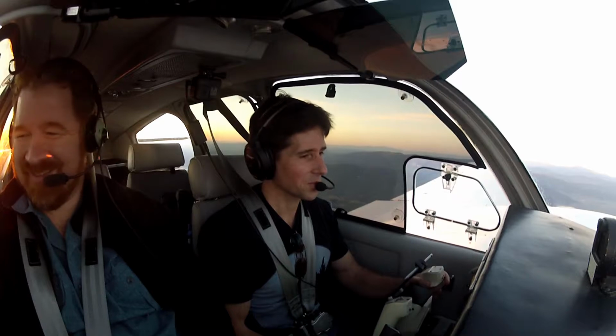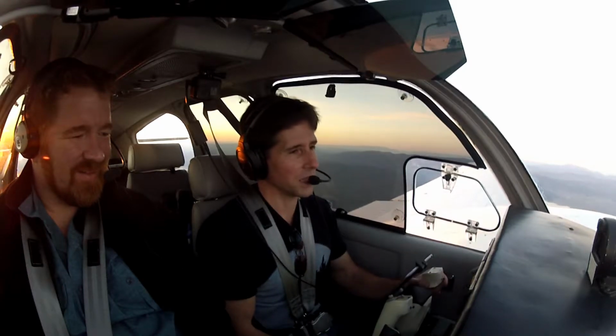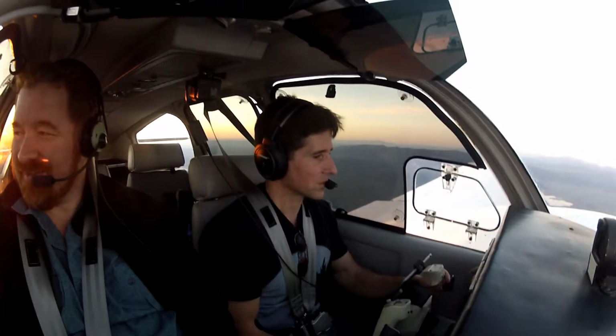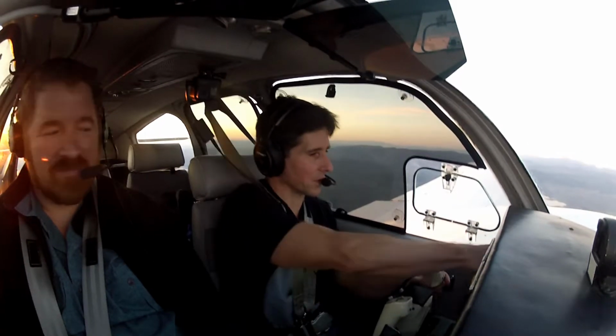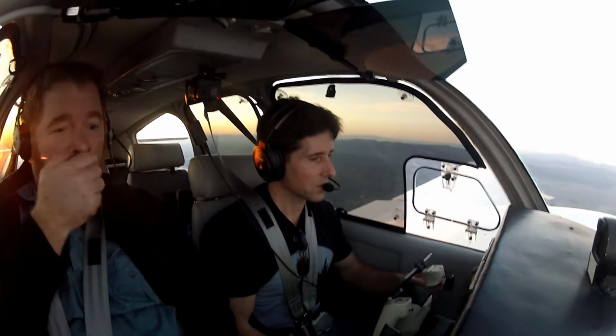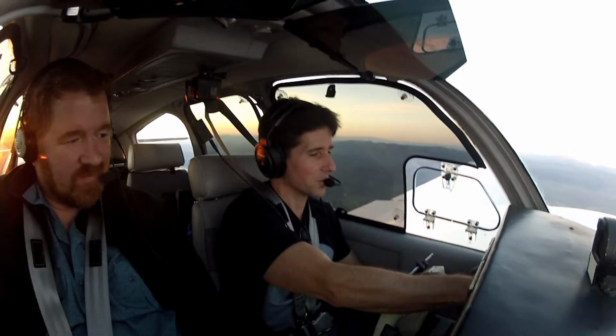How fast are we going? Our ground speed right now is 200 knots, which would be about 220 miles an hour. Yeah, about that. If you look at 200, it almost lines up. Yeah, we actually do. Somehow we never get a tailwind.